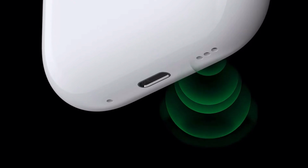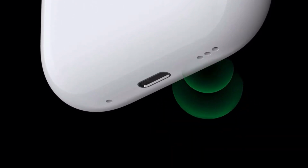And speaking of the ability to find these AirPods a little bit easier, the new speaker on the bottom of the AirPods is going to help with that as well, which is another useful feature for somebody who might be losing the AirPods or misplacing the AirPods quite often.